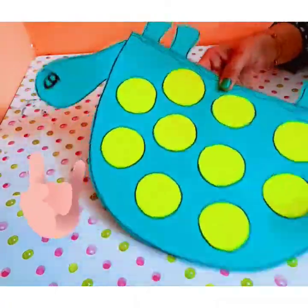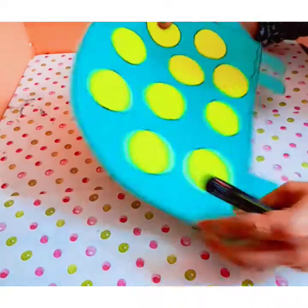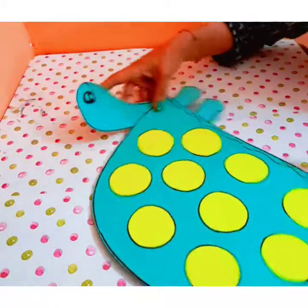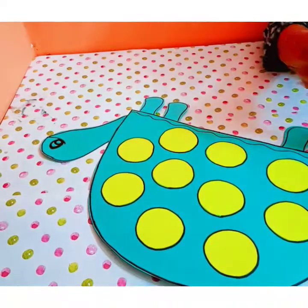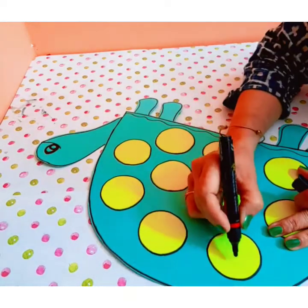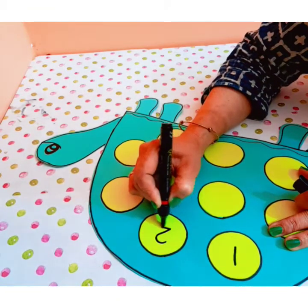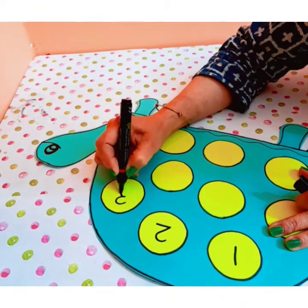Oh wow, it's so beautiful. See, this turtle is looking so beautiful. I have pasted some circles on its body. Can you count how many circles are there? Let's write numbers and count how many circles are there.